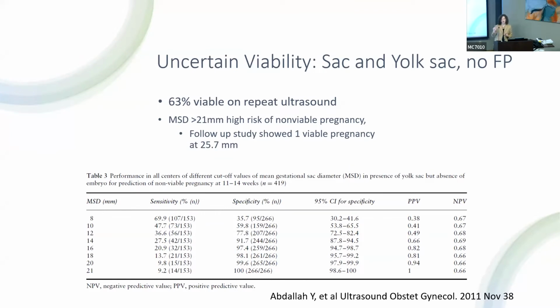However, because of the high rate of viability, they did not recommend using mean sac diameter as the cutoff to determine non-viability in these sacs with yolk sacs. Instead, they recommended a repeat scan in 11 days. A follow-up study looking at this phenomenon did show a single viable pregnancy with a yolk sac at 25.7 millimeters. And so the 11-day waiting period is supported by this follow-up data.